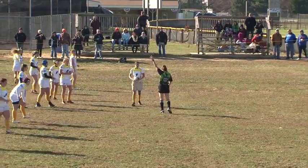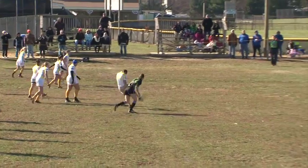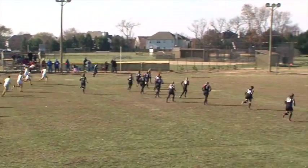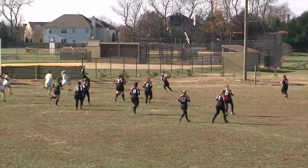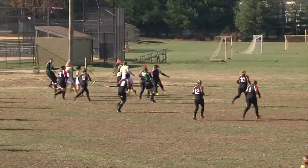So let's see how big this wind is. She's going to kick to the left. That's going to be tough to make touch. Nice line driver, though. Oh, with the pressure, too. I like it. And it's picked up. Oh, what a great play.